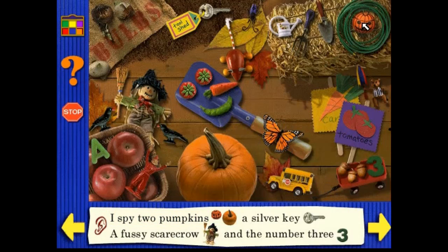Okay. One pumpkin. Two pumpkins. A silver key. A fussy scarecrow. Oh my goodness. A fussy scarecrow. The number three.